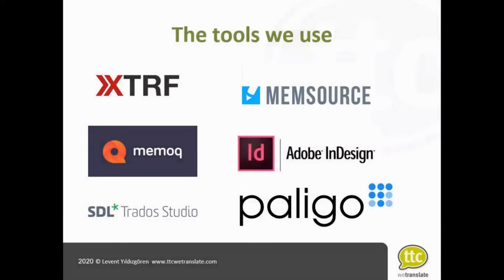The tools we use, as mentioned, there's MemSource just a moment ago, and the other translation tools are MemoQ, SDL Trados Studio. We also use XTRF, which is our project management system, Paligo, as I just mentioned, and Adobe InDesign. These are just some of the few tools we do use.